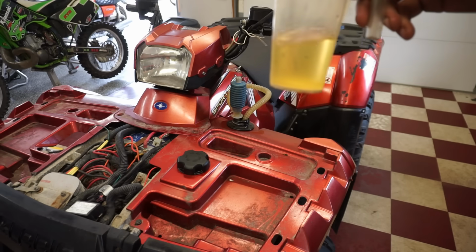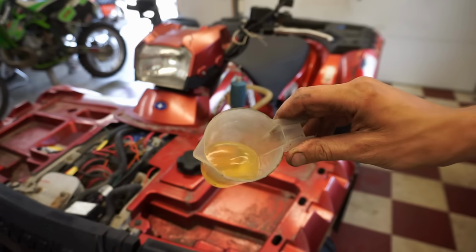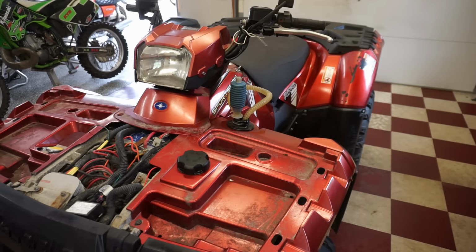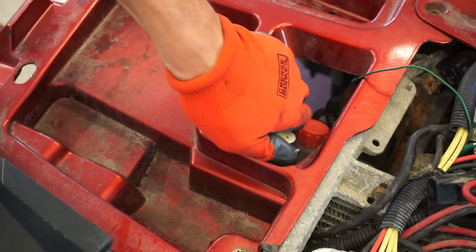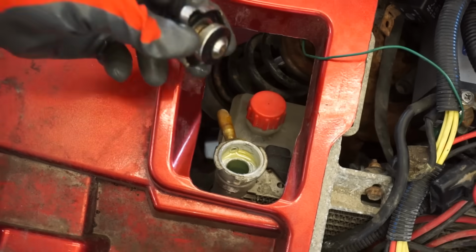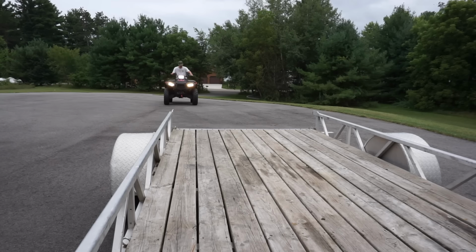Alright, looks like somebody put some stabilizer in it. It's a little cloudy, a little yellow, but it doesn't look that bad. So we'll just run it. Seems to be running pretty good with it. See if the coolant's still tapped off here. Yep. Looking good. So I think we're all set to go.